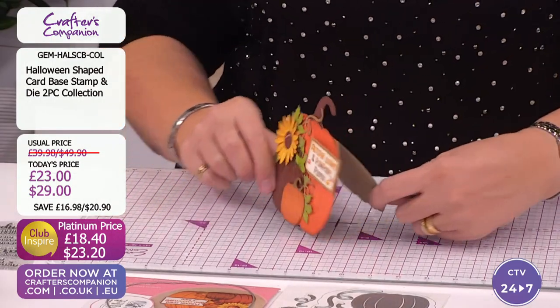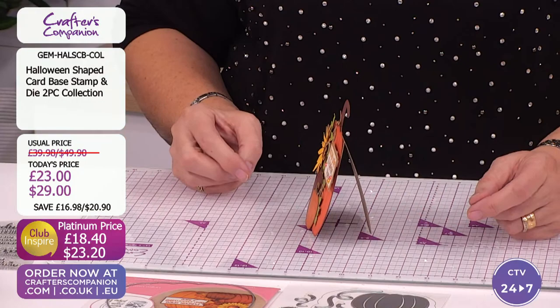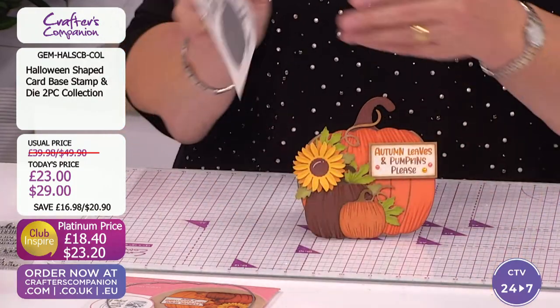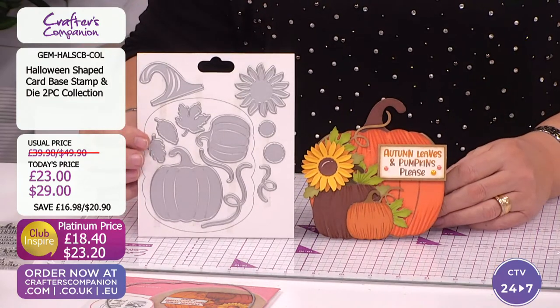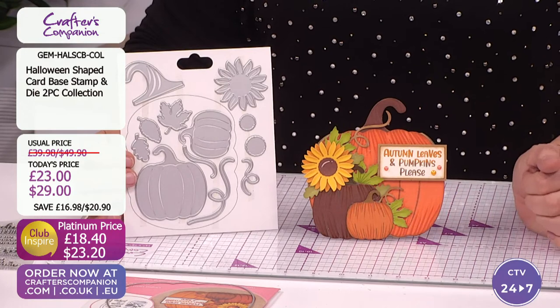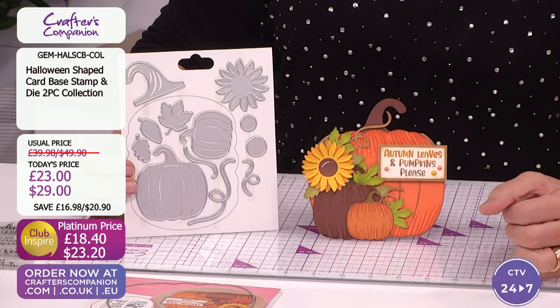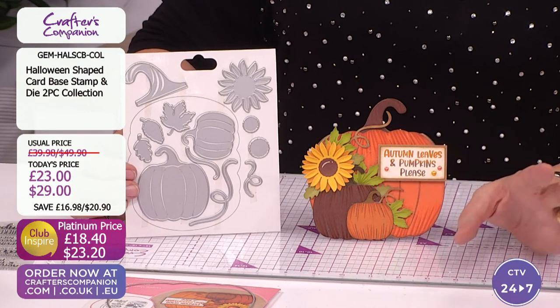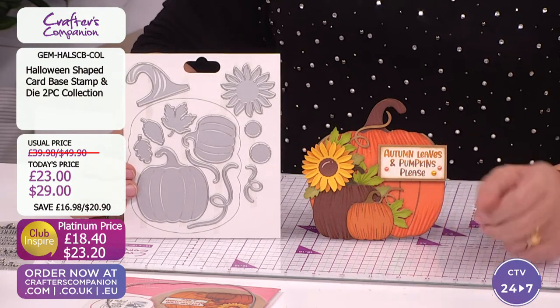And if I just turn it sideways, you can see how that works. And then you've got all that beautiful detail using those dies, however you want to cut them. I just took a little bit of inspiration from the front of the packaging for my layout on them, but however you want to layer them up. Absolutely, still going back to the plaid paper, absolutely still love that idea.